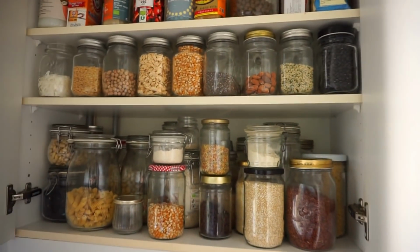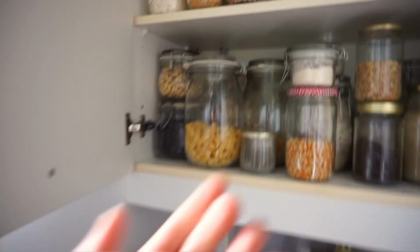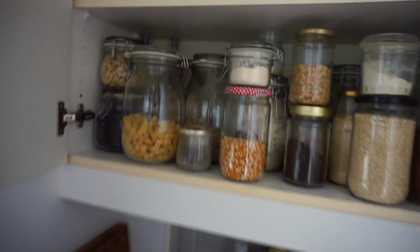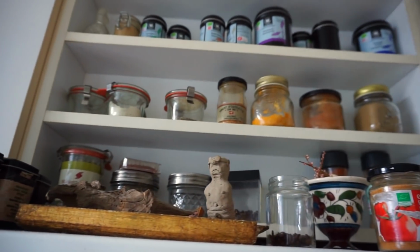But here I have my pantry. It's pretty nice and stocked up at the moment because I'm actually filming this during the lockdown. So I've been spending a lot of days inside, you guys. Here I have all my spices, my little spice rack. Up here I have some wine, neato. And yeah, let's continue into the bedroom.